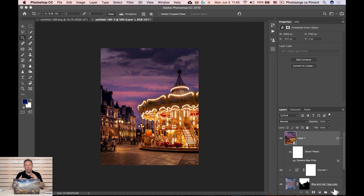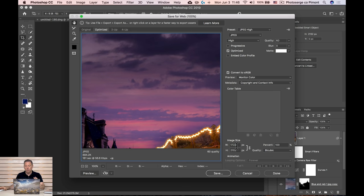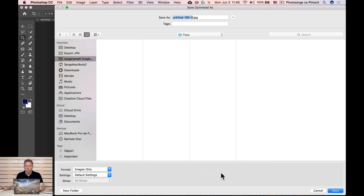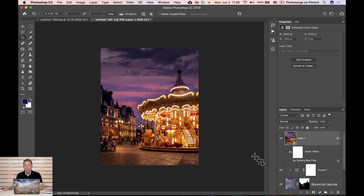So now I'm just going to go to File, Export, Save for the Web, Legacy, and I'm going to leave the size. Oh, by the way, the sizes are a little smaller because I didn't want this tutorial to lag too much, so when I imported it into Photoshop, I made the overall photo a little smaller, just so you know. And I'm going to export this onto the desktop, and I'm going to call it Instagram Carousel. And voila. And I'm going to post both of those.